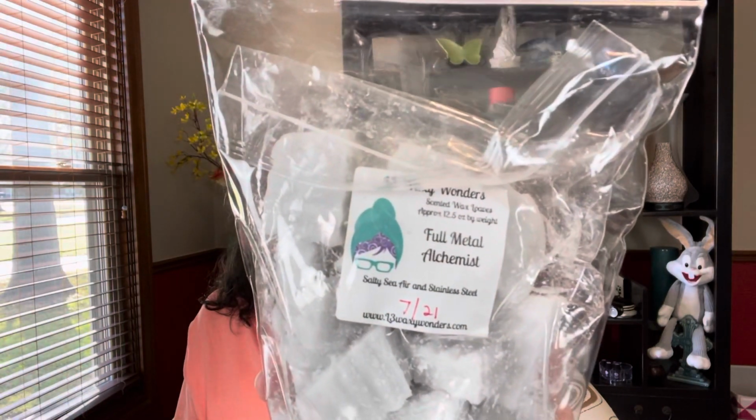The other one, L3 Waxy Wonders, is called Full Metal Alchemist. And it's salty sea air and stainless steel. Gorgeous. Absolutely gorgeous. And I've tried it in several rooms now, including the sunroom. And it does beautiful in the sunroom. I love it. I have this loaf, and I will absolutely get another one at some point later on in life when I have room to put more loaves. No need for them now.